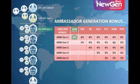So looking at how when you reach the emerald level, so these titles are abbreviated, but it's emerald, pearl, silver, gold, platinum, diamond, and phoenix. The abbreviations going across the top of the grid. And what we're going to have a look at is, depending on which position you qualify for, will determine how many generations you can be paid on of ambassador groups in your organization, and also what percentage that you're going to be paid on that collective turnover of the ambassador group.